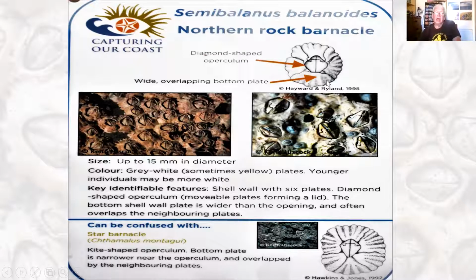So if you look at that, and you look at the suture line here, it goes across straight, then dips down, and then you've got the two coronal plates here. That's the ones to look for. If you see those, it's definitely a Semibalanus.